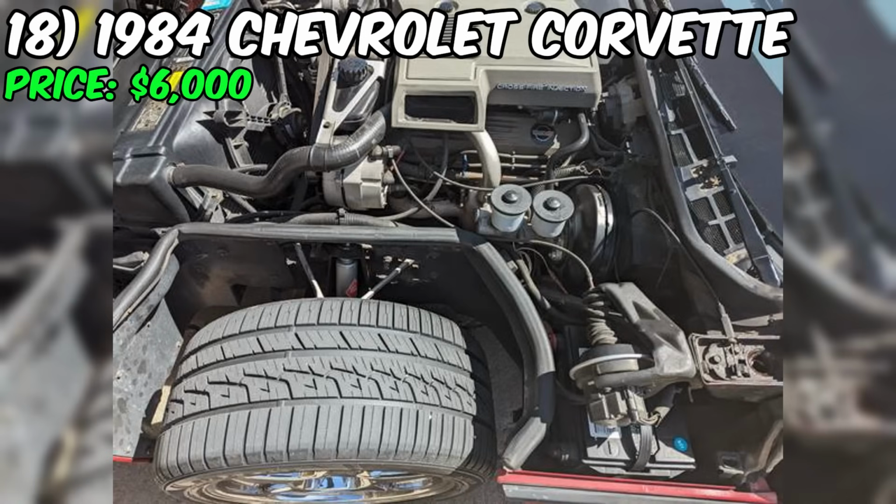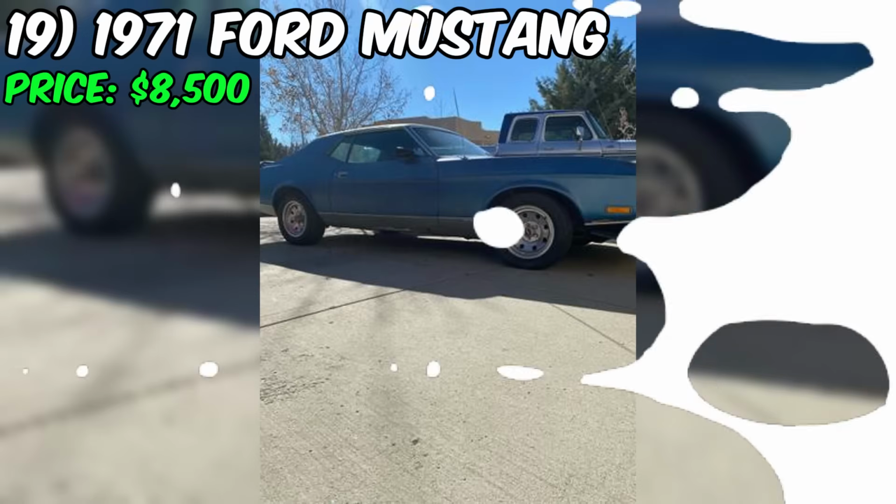One thing to note, the seller doesn't mention anything about the interior condition, so be sure to ask about that before you make any decisions. But overall, this Corvette is a solid choice for anyone looking to get into the classic car game.